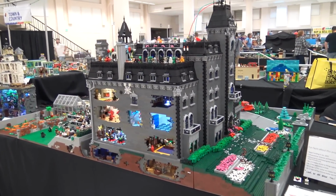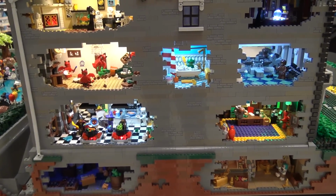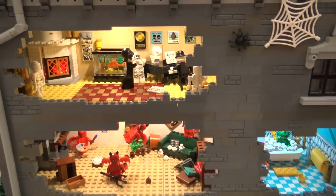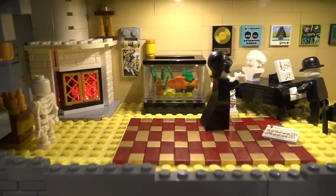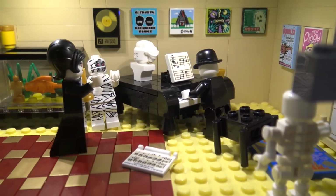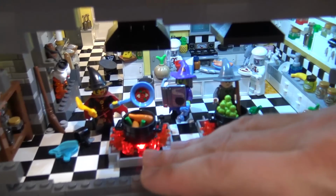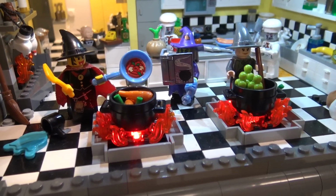How's that set up? Okay, so I've never done lighting before, ever. This is my first ever attempt at doing lighting. I really knew nothing about it. I ordered a light kit, and I played with it, and I thought, okay, well, this might work. And so I then integrated a whole lighting scheme. I ordered tons more lights, and I figured out how to do it. Thankfully, I ordered little tiny lights that will go even in between one little stud, and that's how I was able to make this cauldron fire here, and the crystal ball and some of the other things. It really worked out well.